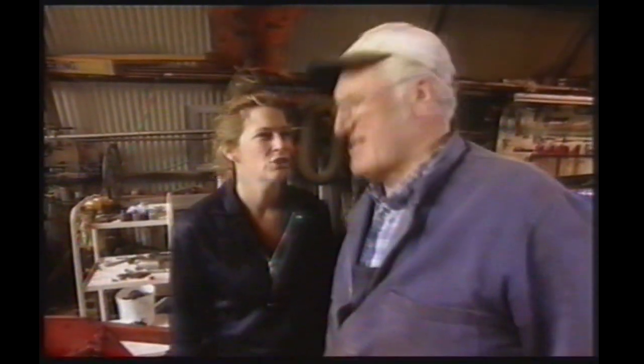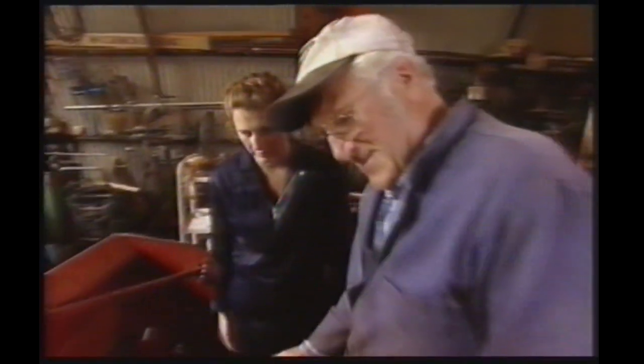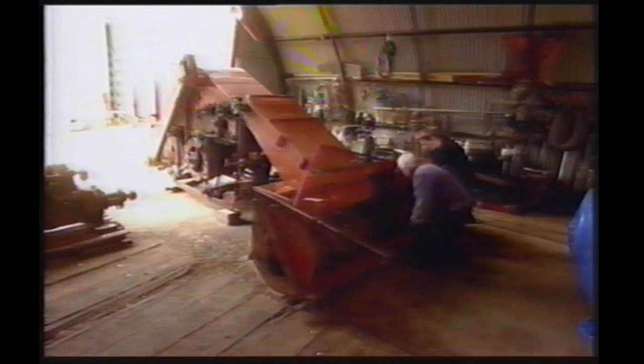It's a nice piece of kit. It's beautiful. There's nothing wrong with it as the eye... We haven't looked at it in detail yet. Well, that's correct. Should we go through it in the way the corn goes through it? If we start on the header.